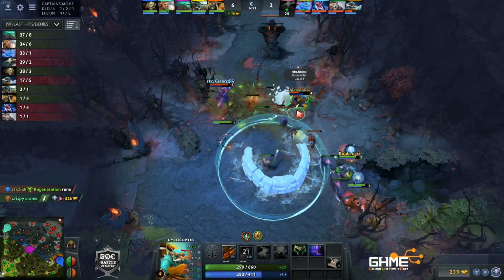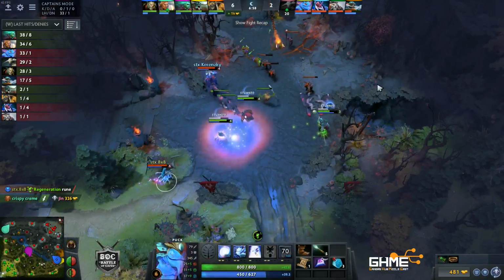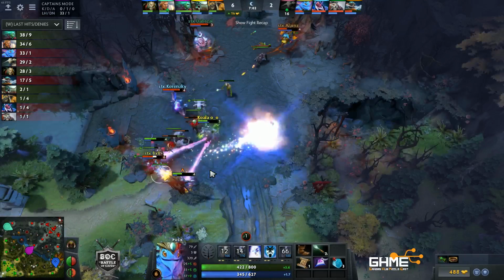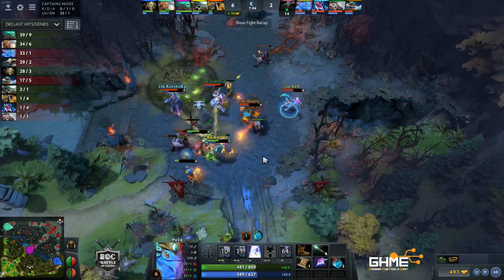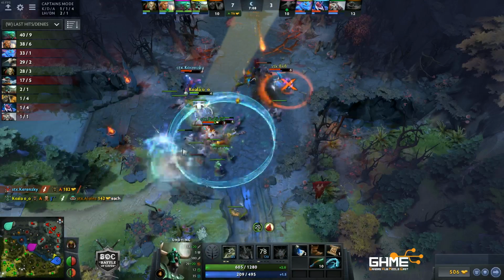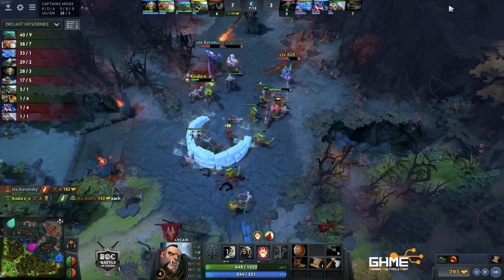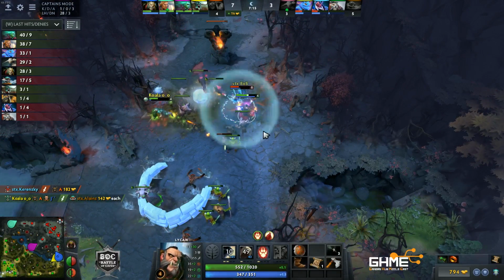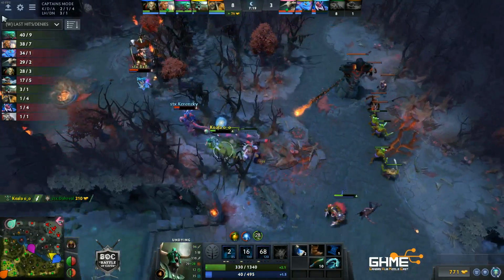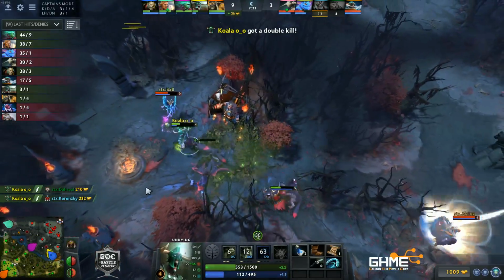Static Field from Disruptor does not really work much. However, we see how much damage they could pull out on Gyrocopter. Pac at the same time comes from the back of the team and puts out a nice Dream Coil, setting down 3 enemy heroes. However, that still is not enough, because the Tomb of Undying works so well and he pulls out so much damage while still being able to survive, and that's already a trade of 2 for 1, and Undying just grabs it all for himself.